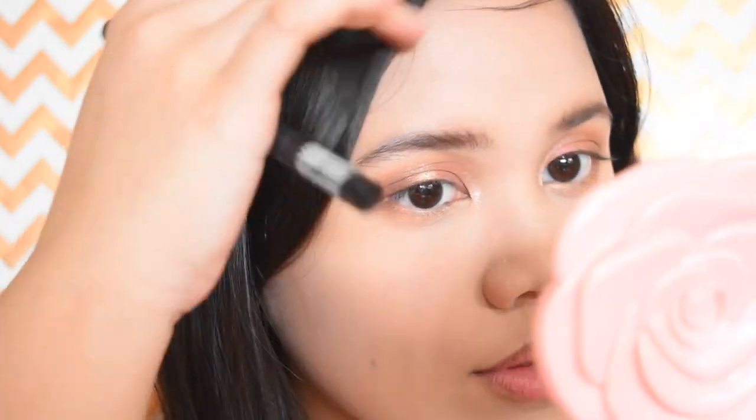Okay, so I'm already good with that. I don't really have any, like, issues with my eyebrows. So, I really like how that looks like, just natural. So I'm gonna zoom you out and continue with the rest of my face.